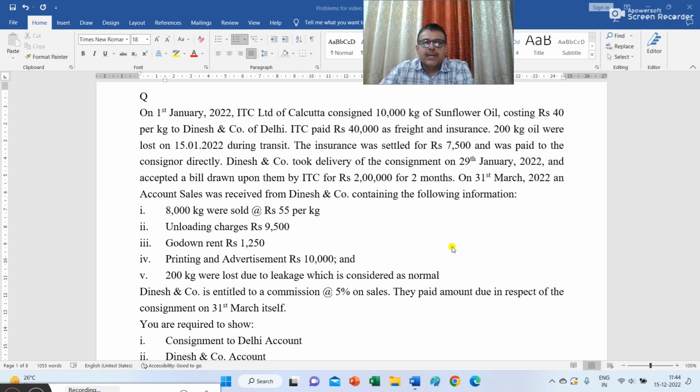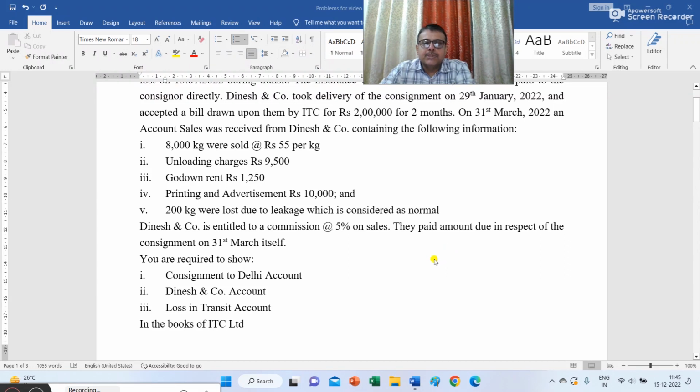Dinesh and Company took delivery of the consignment on 29th January 2022 and accepted a bill drawn upon them by ITC for rupees 2 lakh for 2 months. On 31st March 2022, an account sale was received from Dinesh and Company containing the following information. 8,000 kg were sold at the rate rupees 55 per kg, unloading charges rupees 9,500, godown rent rupees 1,250, printing and advertisement rupees 10,000 and 200 kg were lost due to leakage which is considered as normal. Dinesh and Company is entitled to a commission at the rate 5% on sales. They paid amount due in respect of the consignment on 31st March itself.